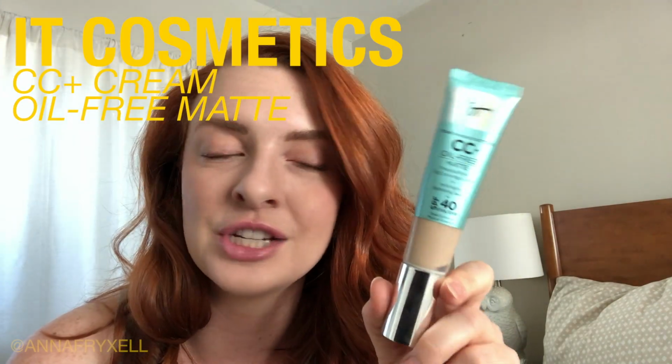Today I'm going to talk about my number one holy grail favorite foundation pretty much ever, and it's It Cosmetics CC Cream, but there's a twist because they just came out with a new formula that I love even more than the original one, and it's this oil-free matte version. I have it on. Enough of me talking, I'm just gonna put it on for you and tell you my review.